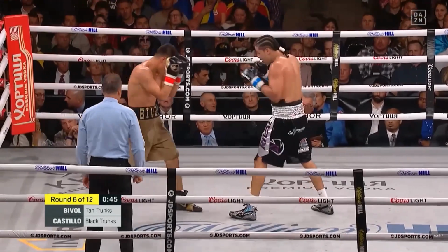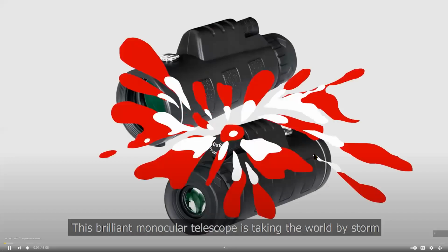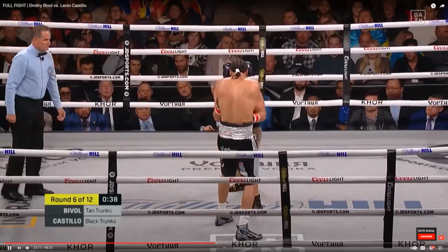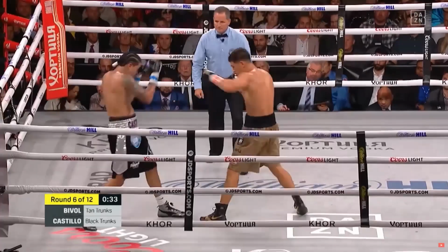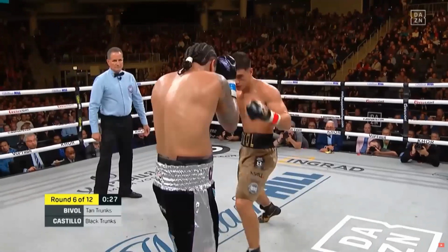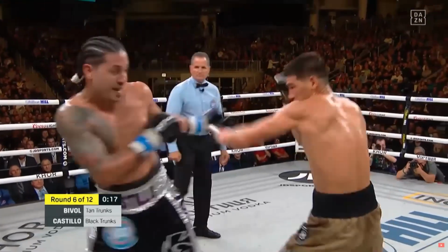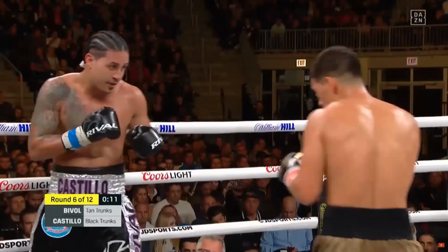Where is that Castillo at the point just before he got knocked down? It could have kept Bivol off him, and I think it's an instructive point to say that if Castillo were more active during the beginning portion of this round, he might not have got knocked down. Bivol took advantage of Castillo not responding to jabs to put together a series of punches against a guy that has a longer reach than he does.